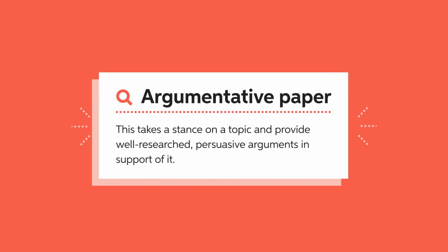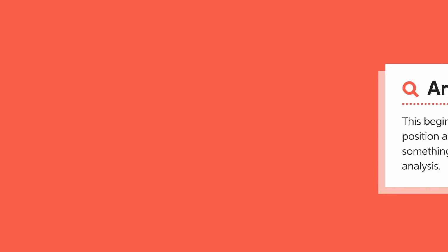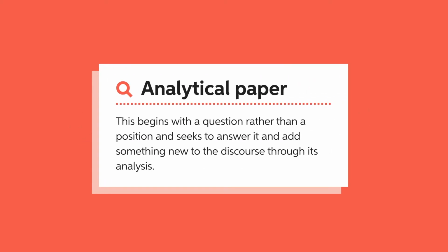A research paper typically takes two forms: argument or analysis. An argumentative paper will take a stance on a topic and provide well-researched, persuasive arguments in support of it. An analytical paper begins with a question rather than a position and seeks to answer it and add something new to the discourse through its analysis. Both forms can use a boilerplate template as their foundation. Review your course syllabus and grading rubric to verify the format required by your instructor. Feel free to modify the template as needed.